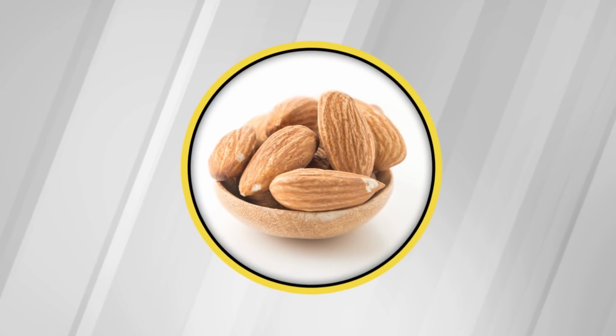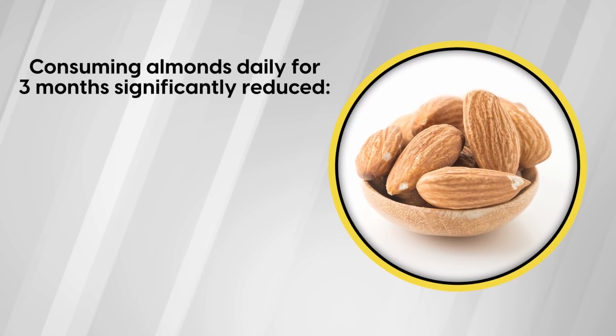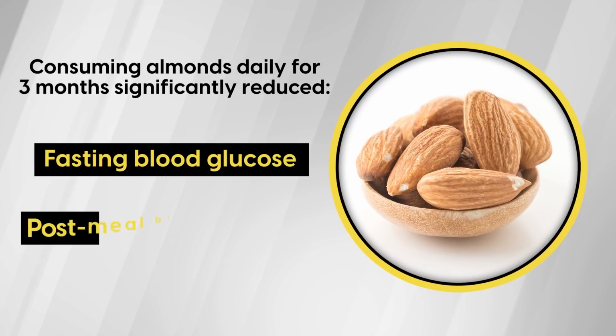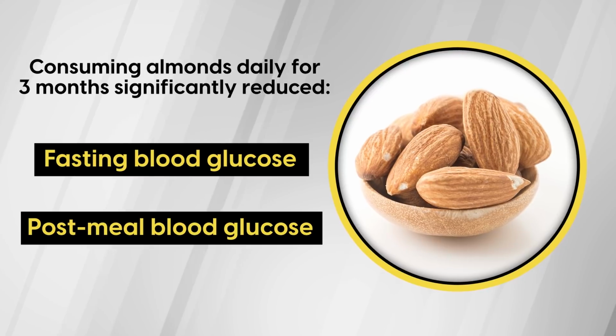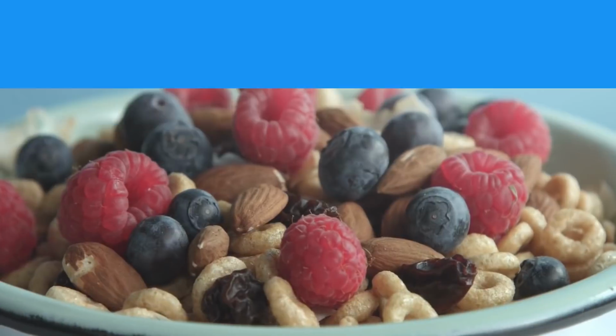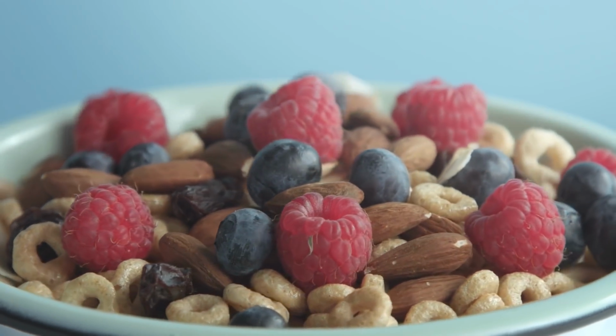A study in people with type 2 diabetes showed that consuming almonds daily for 3 months significantly reduced fasting blood glucose and post-meal blood glucose. So go ahead and add more nuts to your meals. You can enjoy almonds in a breakfast bowl or as an afternoon snack.